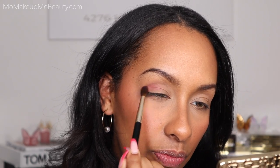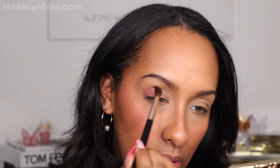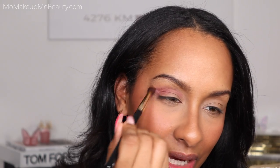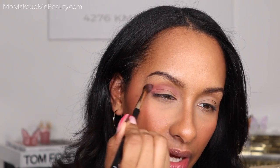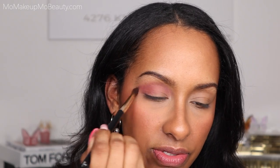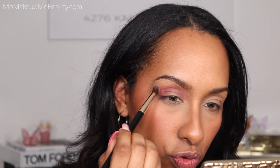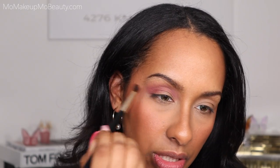Let's try this pink. Oh, wow. Very pretty color. It's a very soft matte. And look how easily that blended. Wow, very nice. So I'm just going to focus that more so in the crease and on the outer eye. That's so nice. Okay, I'm going to clean my brush. I'm going to go into this lighter pink shade beside it. And let's use that to blend the edges. Bring this up a bit. A little gradient effect.